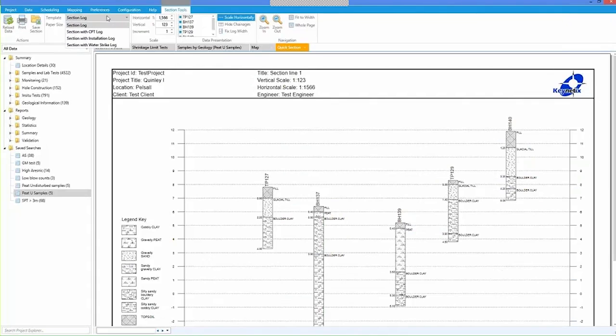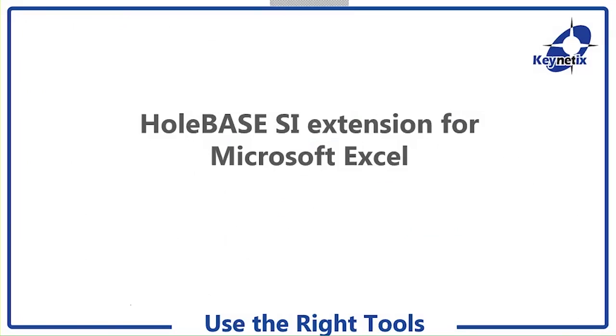So going on, that's one way. The other thing that we'd like to do is make your data available. We've got this data in the central BIM model as such within HoleBASE. What you want to start doing now is using it in tools that you're familiar with. Now, most engineers are only normally happy with software when they're working in Microsoft Excel. So let's make this data available in Excel.